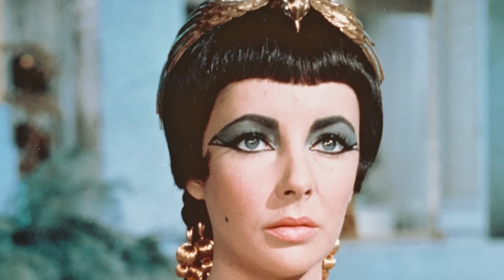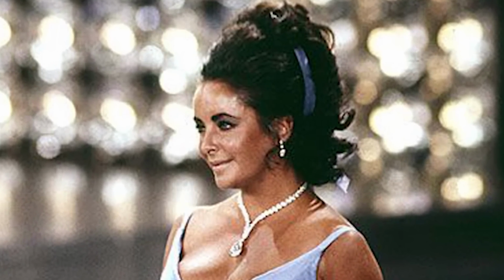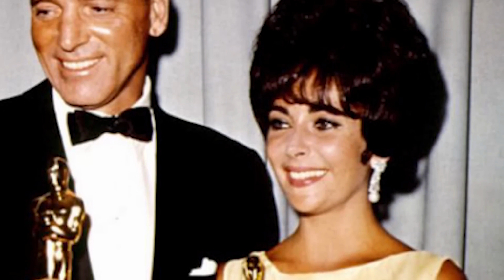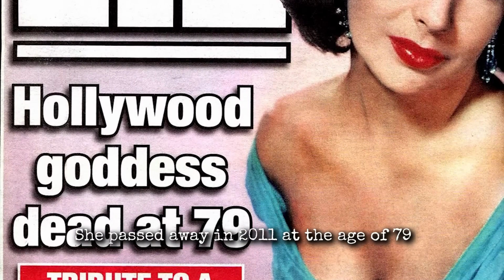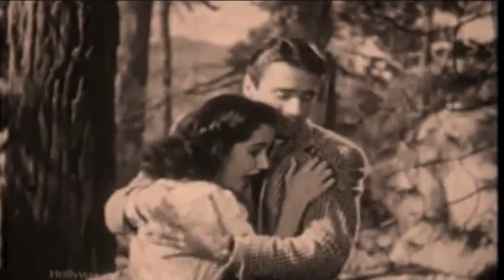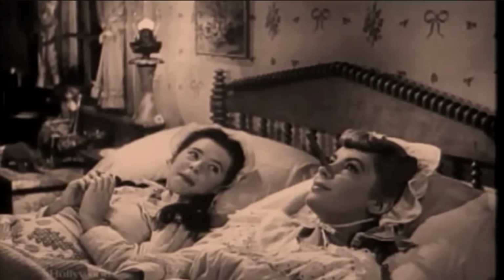Over the course of her career, Elizabeth appeared in more than 50 films, winning 2 Academy Awards for Best Actress. In addition to her work on screen, Elizabeth was known for her high-profile romances, including her marriages to actors Richard Burton and Eddie Fisher. She passed away in 2011 at the age of 79. Elizabeth Taylor was an icon in every sense of the word, and she will be remembered as one of Hollywood's all-time greats.